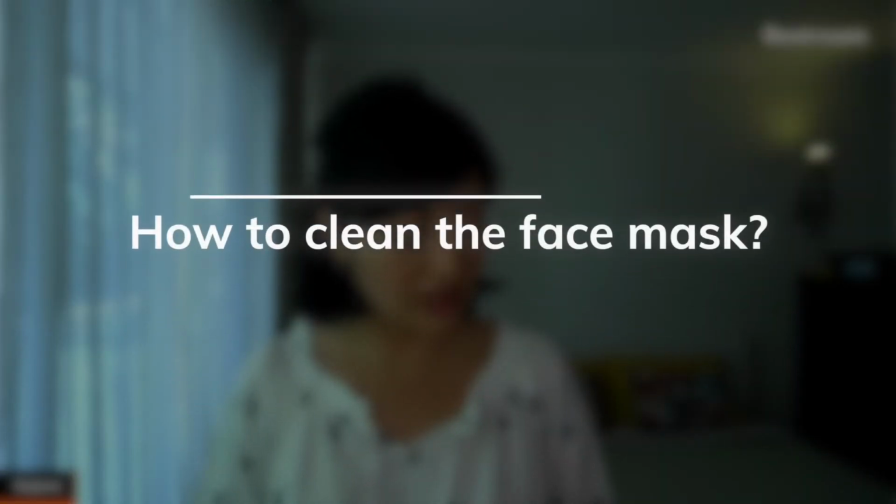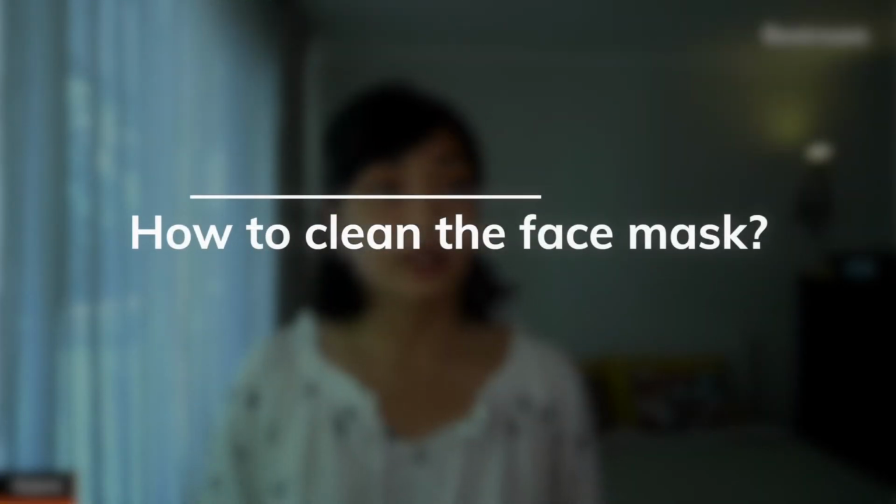How do you clean the face mask? For us as normal, everyday human beings, you always want to use the reusable ones that I have, for example, right here, so that you are protecting yourself and also protecting the environment. If you don't take care of it, then who is going to take care of it, right?